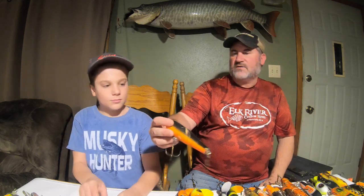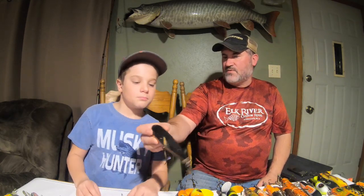I keep the Giant Jackpot in there. Holcomb Tackle came out with the Fat Boy for a while. This one works really tight. Rides right on its axis, it's a good one too. Never thrown that one? You haven't thrown that one? No, I don't think so. Oh, I have. Of course you have.